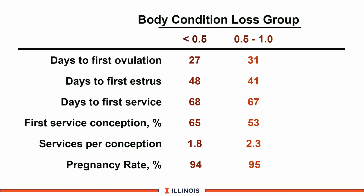And if you come down this table, you can see that the first service conceptions have dropped way down to 17% on those cows with excessive weight loss. So obviously, if you look at days to first service, days to first estrus, days to first ovulation, all these things show that we have impaired reproductive performance, and that is predicated on weight loss.